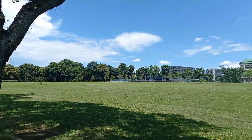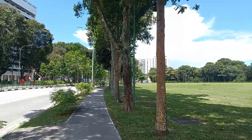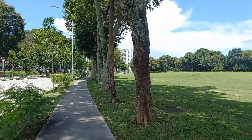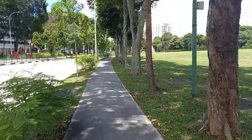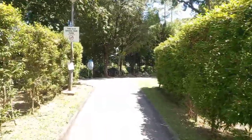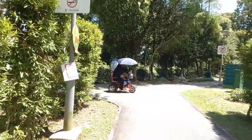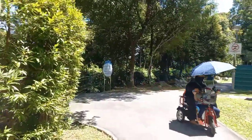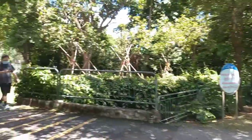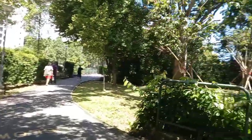Look at the fields, so beautiful. See you in a few minutes. A few more minutes and we'll reach Yishun Pond Park. Keep left because there's a bicycle.